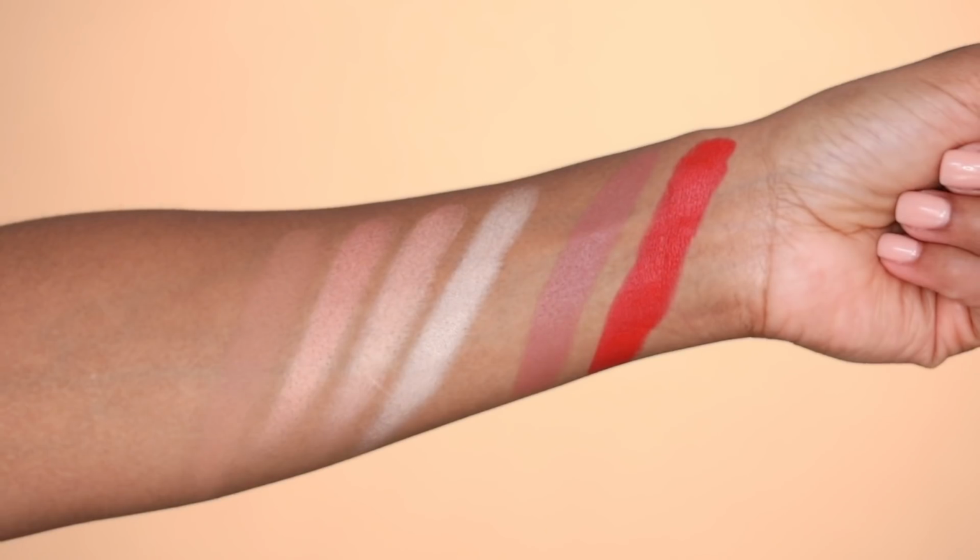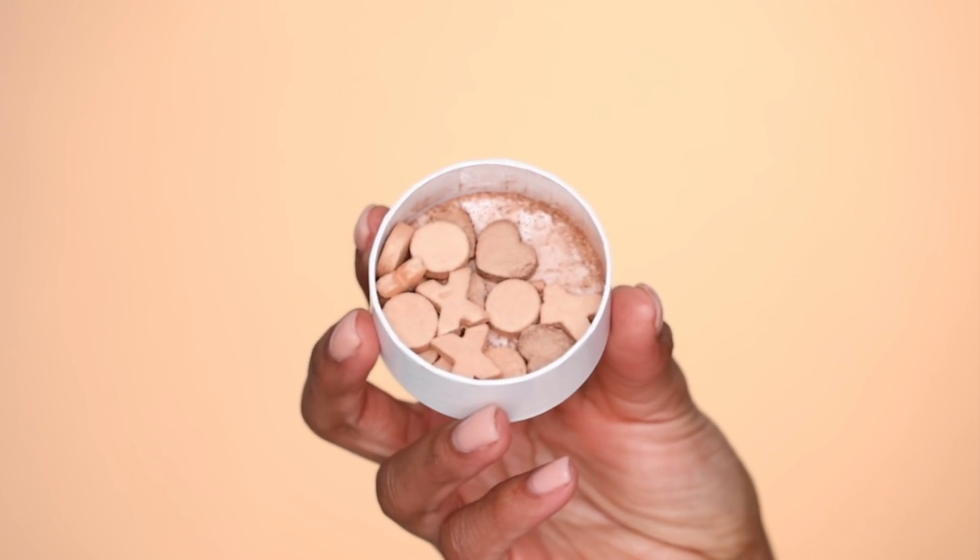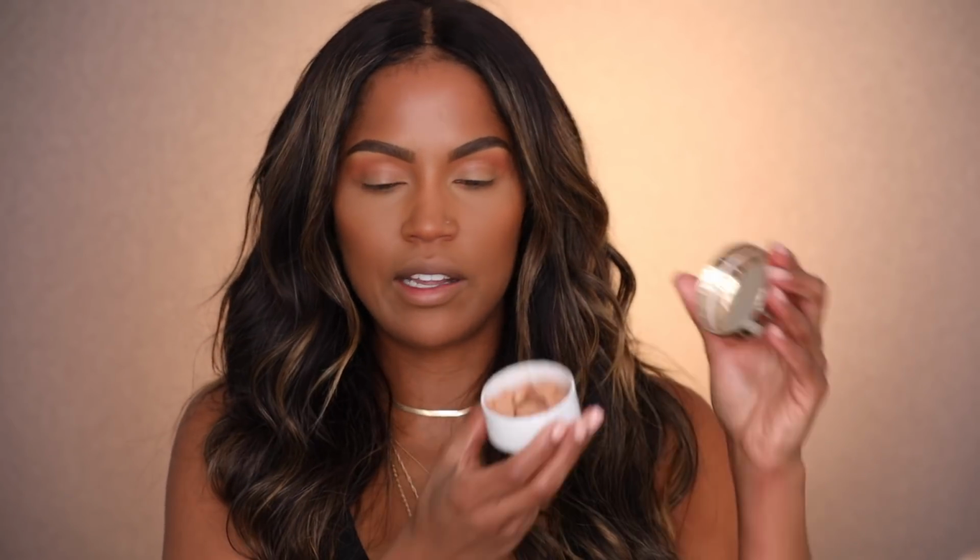Highlighty. Is that a word? I don't know. Khloe's also coming out with 2 lipsticks and then these loose, I don't even know. What are these called? Let me see what these are called. Loose highlighter. Oh, glow letters. Okay. So we got loose glow letters here on Khloe's side. We're gonna try all this on you guys, okay?